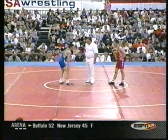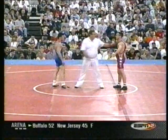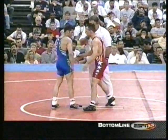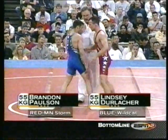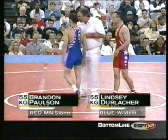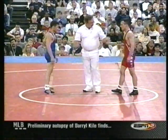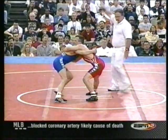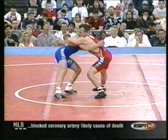The first period, one of them wins the coin toss, gets to choose to lock first, and the other wrestler has to lock against his opponent. So right now, it's a real strategy to get the lock, and you see them jockeying for position. Ooh, one more warning, and there'll be a point awarded to Paulson. Uh-oh, here we go. Let's see how this goes.